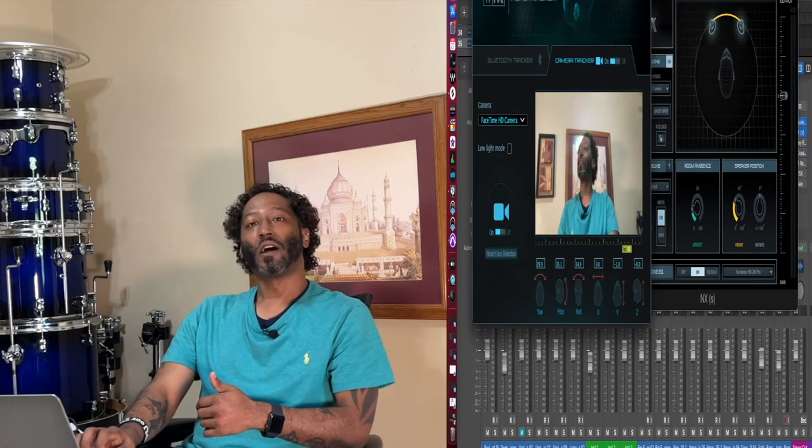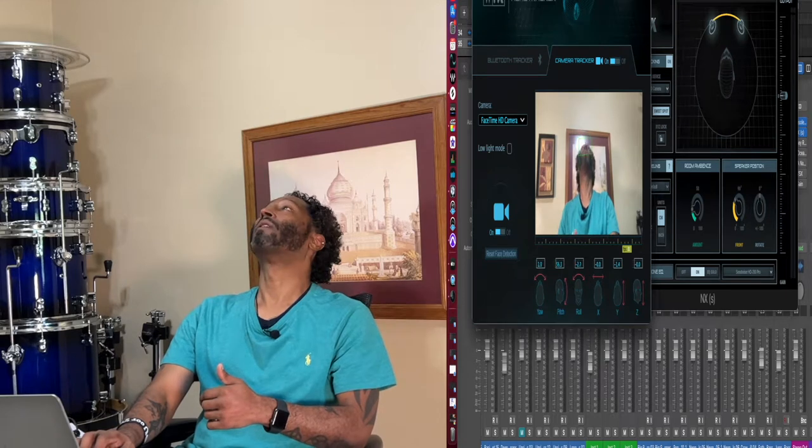So you can see that anytime I make a head movement, it actually tracks your movement because in some of these emulations, you can actually turn the control room around. I'll show you that here in a minute. If you feel inclined and you have the budget and you want to support Waves, get one of these expensive headphone modelings, be my guest. But let me show you some more affordable options.